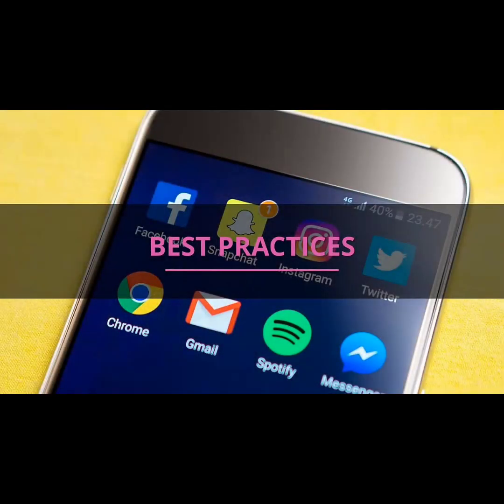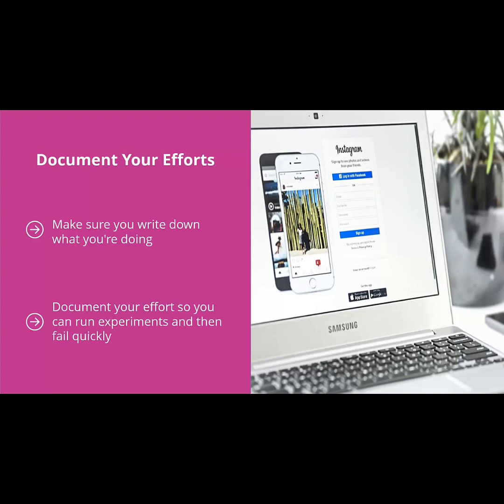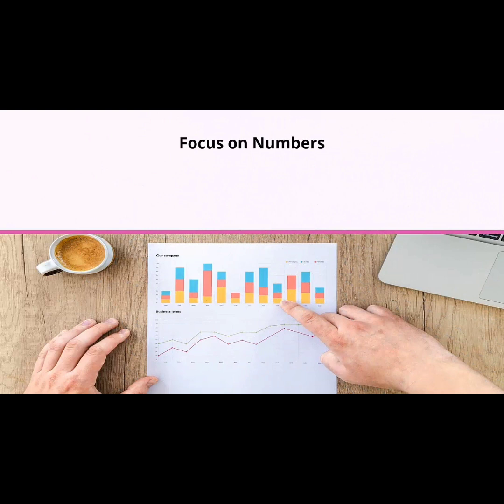Best practices. Adopt the following best practices to make sure you get the most bang for your buck from Instagram. Document your efforts. Make sure you write down what you're doing. This way you can have a written record. You can also conduct more experiments. You'd be surprised as to how many awesome ideas you come up with. Unfortunately, if you keep coming back to the same failed idea over and over again, you're basically just chasing your tail. Document your efforts so you can run experiments and then fail quickly. This way, you can weed out bad ideas as soon as possible so you can focus on the ones that actually produce success.